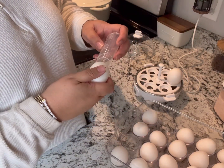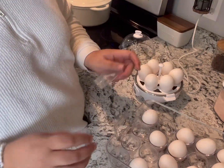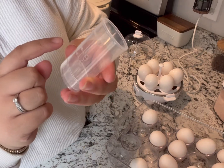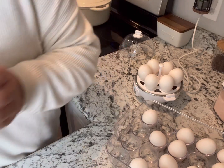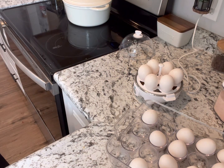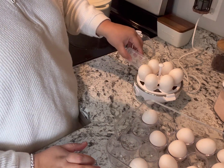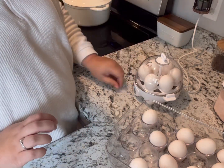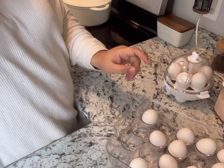So let's get all six of these done. Okay, I got all those done. I'm gonna put the cap back on the little needle so my kids don't get stabbed. On here it has hard boiled, medium boiled, soft boiled. I'm doing hard boiled, so I'm gonna fill the water up to there. Then you pour it on the little heat plate underneath that little white thing. You put the little lid on, isn't this thing cute too? Plug it in, push the button, and let it fly, and then you have boiled eggs.